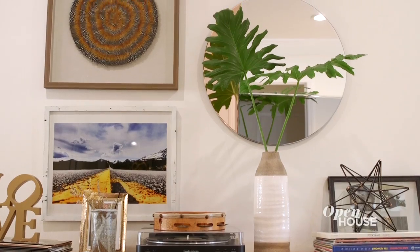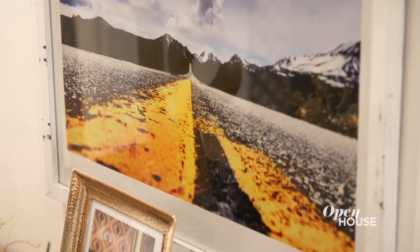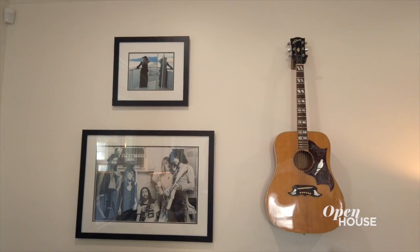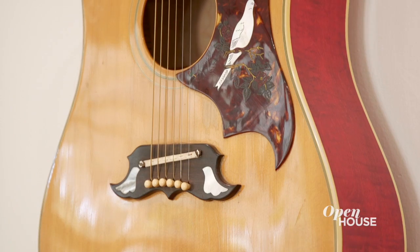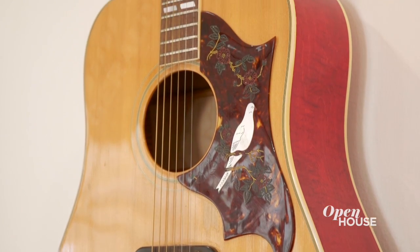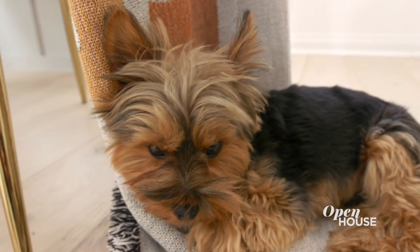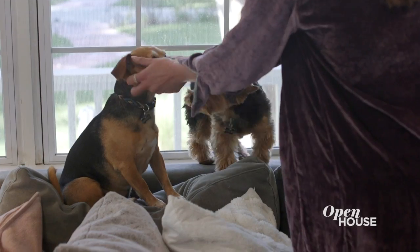So I love covering my walls with everything that means something to me. I have some Fleetwood Mac and Stevie Nicks over here. I have my 1970 Gibson Dove guitar. And Gibson, my dog, is actually named Gibson Nick, so it's after Gibson guitars and Stevie Nicks. And then my other dog is Bowie, after David Bowie.